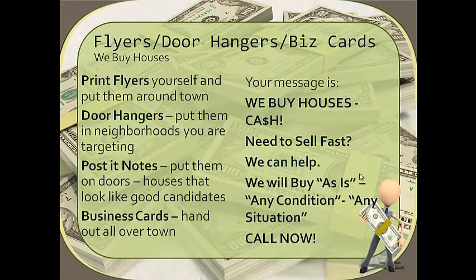Flyers, door hangers, and business cards. Like I showed you the flyer that I think I included in the welcome packet. You can use that one or design one yourself. Door hangers, those do cost a little bit of money. Post-it notes, you can actually just put post-it notes on people's doors. Just say, hey, my name is so-and-so, I want to buy your house, please call me at this number.